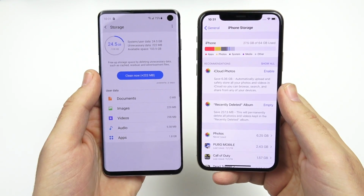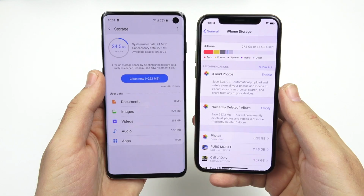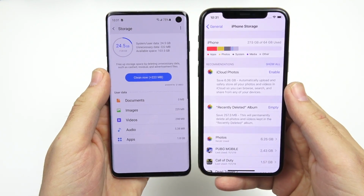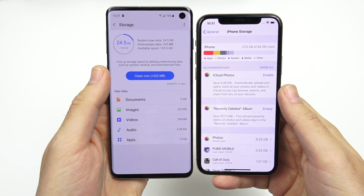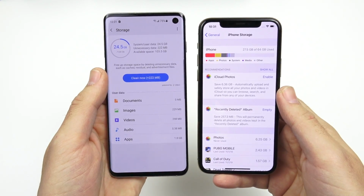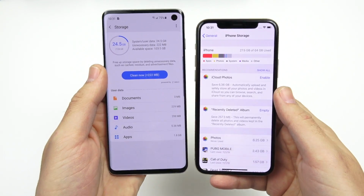Now for our sixth reason, this one is a definite value win for the Galaxy S10 series. You're getting 128 gigabytes out of the box, and you're getting 64 gigabytes for more money on the 11 Pro. This is just not cool, Apple. I want to see 128 gigs on the next iPhone. And I do think that the Galaxy S10 is a hands down winner here.